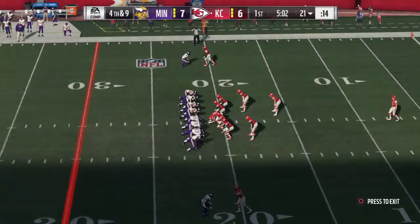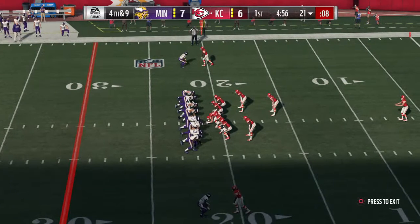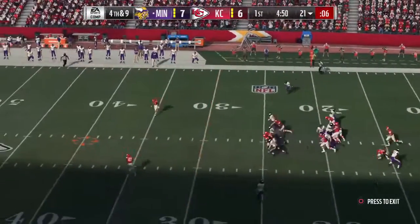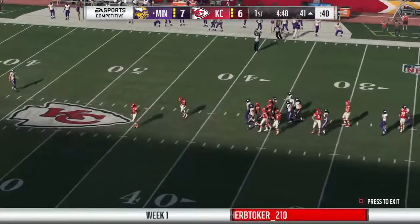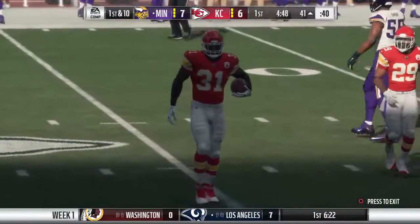Here's Dustin Colquitt now, as he'll kick it away for the 2nd time. And not his best effort there, as this one's going to be spotted down just outside of the 40-yard line.